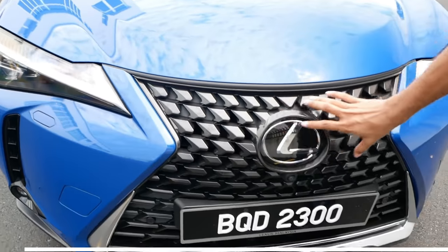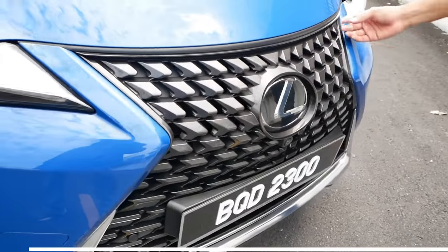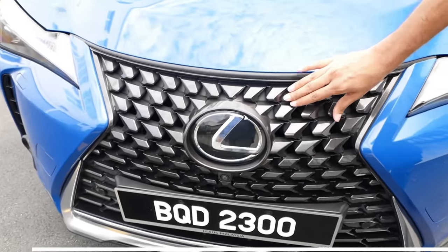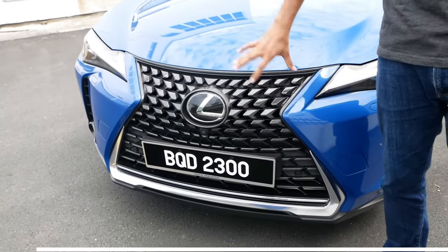And then the grille. From every angle, it looks slightly different, because every one of these elements is coming in at a different angle. It's all three-dimensional. It looks like a dragon scale, or like scale armor. Scale mail. Yeah, scale mail. I really appreciate the effort that they put into it.